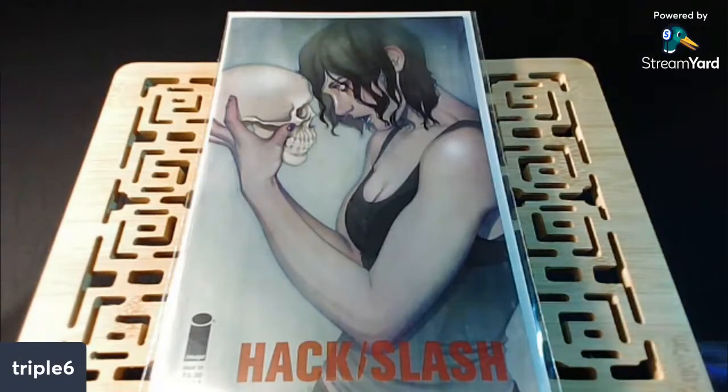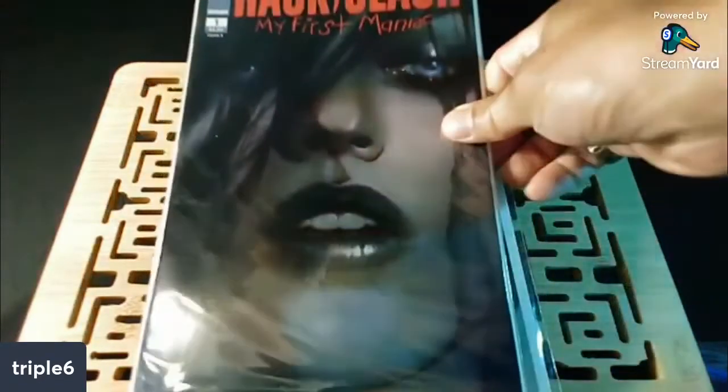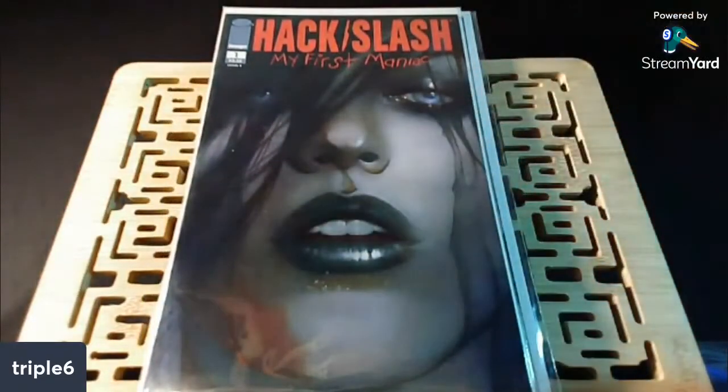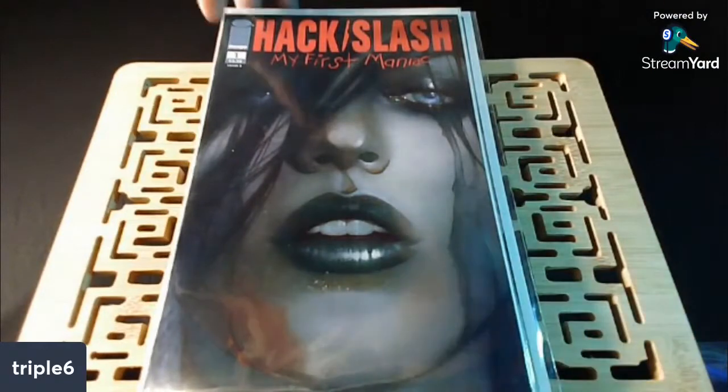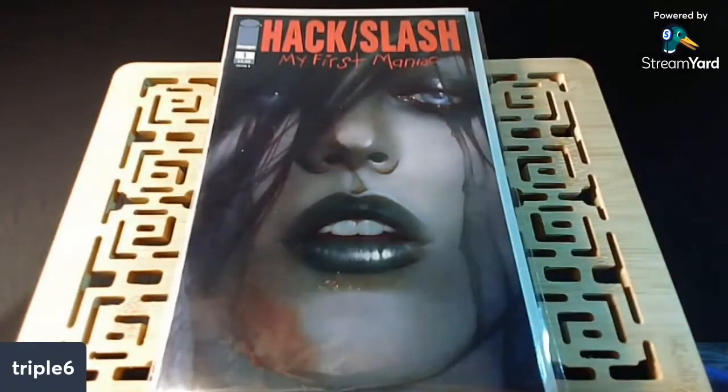And the last book, I finally got one. I finally got my first one, and this led me down that rabbit hole of picking up these other ones that I just showed. Anyway, check it out. Hack Slash number 1, My First Maniac. Just some beautiful Jenny Frison artwork. I've always wanted this book. I'm glad now that I can finally add it to my collection.